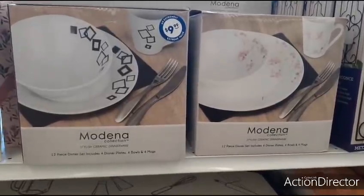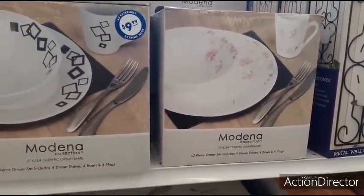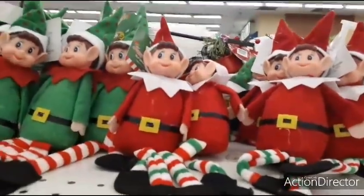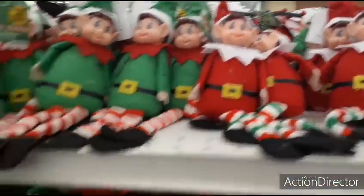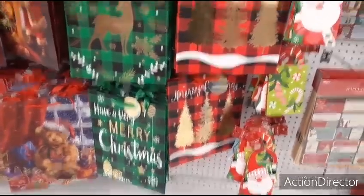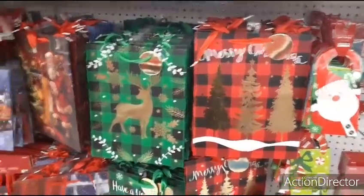Here you have the black and white with the square pattern, and then here you have the pretty floral one, pretty soft pink, and these are $9.99 a piece. And here they have their faux elf on the shelf in green and in red for $1.99. I also really like these gift bags. I'm not a fan of gift bags, but have a very Merry Christmas, and I just think they're really cute. Love the green and the red and that gold foil that pops up.